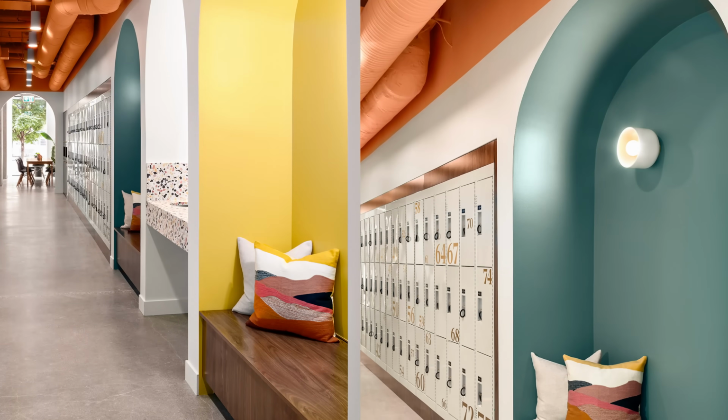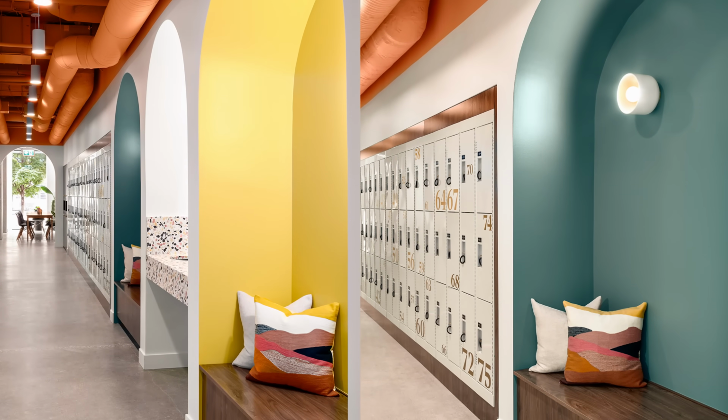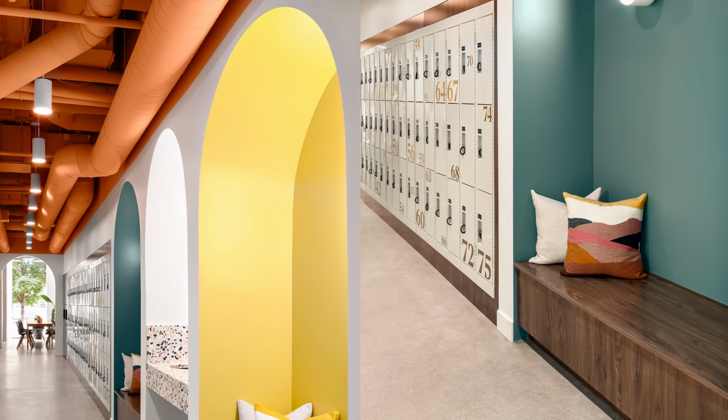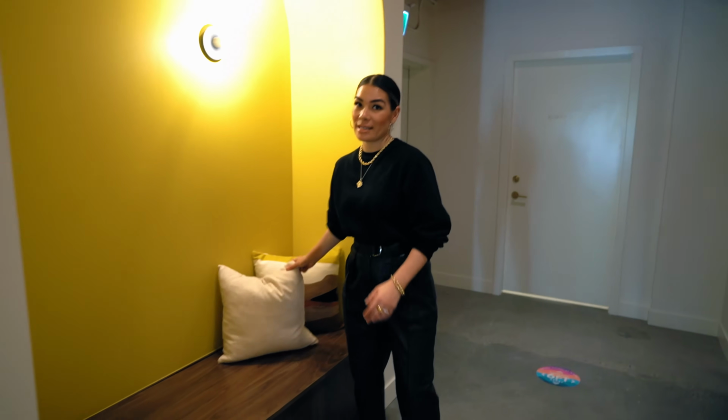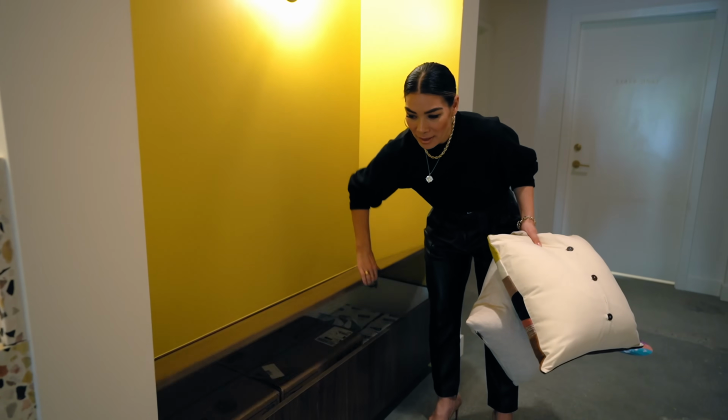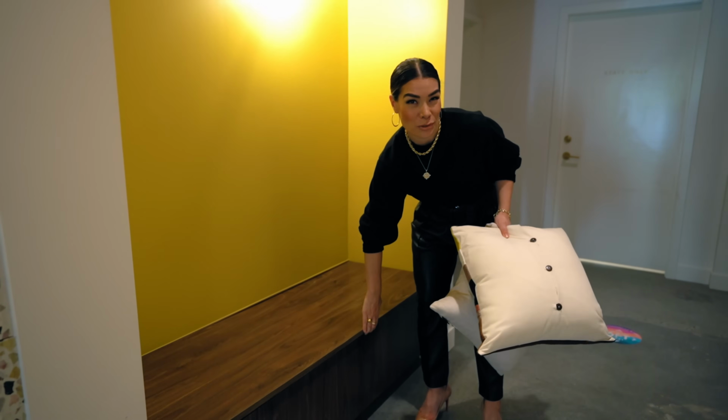Flanking the water station are waiting areas. We've got these benches that have been designed in the walnut laminate finish, but what's great about these benches is that they actually also double as storage. So the tops flip open and you've got extra room for storage.